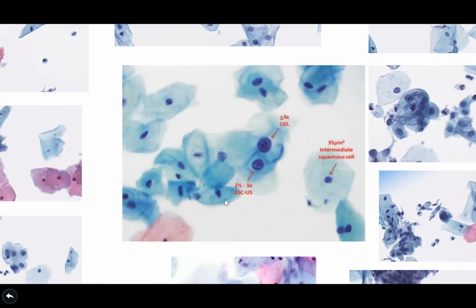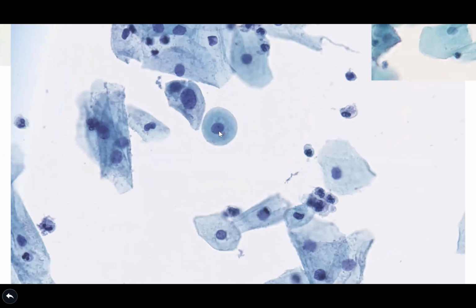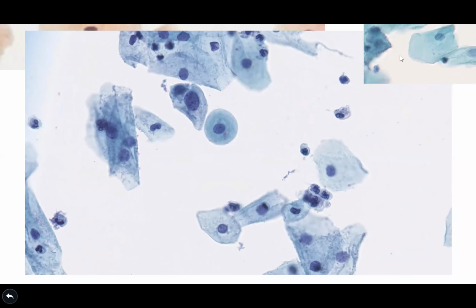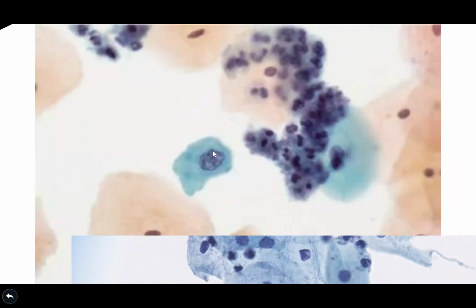So let's look at some of these ASCUS pictures. You can see how the nucleus is enlarged, but it doesn't have the features of koilocytic changes. So it's not quite there. Also, what if you have these wrinkled membranes? That's from the Bethesda book as well.